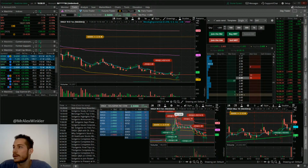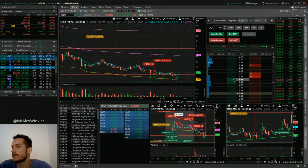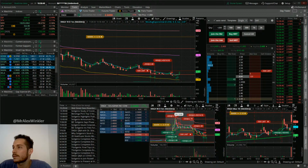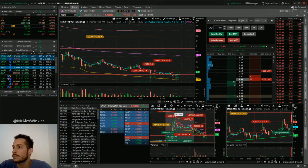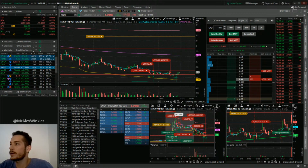We know that 250 is just ridiculous resistance. Buyers kind of piling up here at 249. Possible second attempt breakout here.